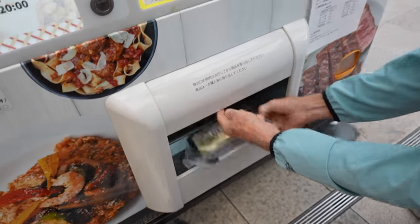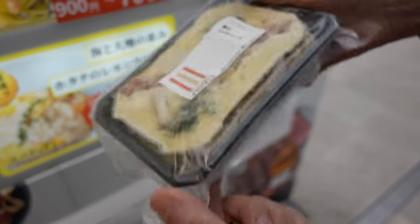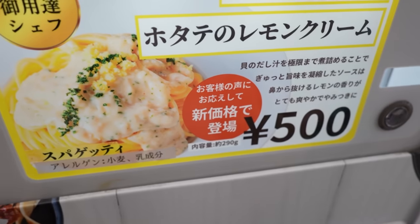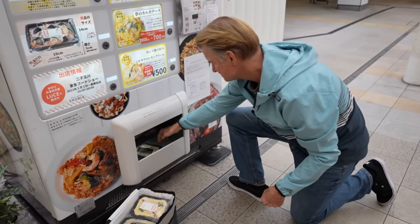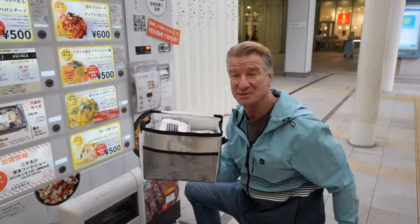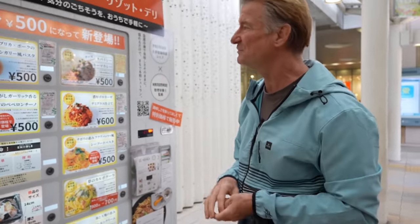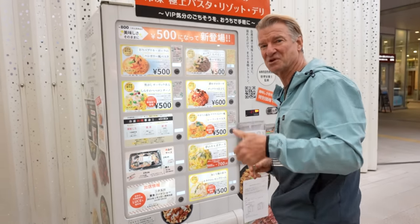This is great. Oh my gosh, so many different kinds from one machine. That looks really good. This one's got a lot of weight. And the last one right down here, hotate scallops and lemon cream sauce. Ooh, that sounds really good for 500. Beautiful. Look at that, all this from one machine. It's nice to get so many different types from one machine. Typically, they're selling a lot of the same items, so repeat items in the same machine, but this one, every item in the machine is different. I really like that. It's groovy.